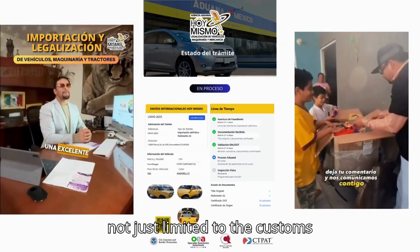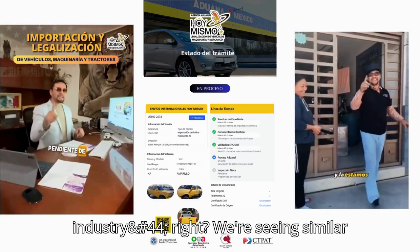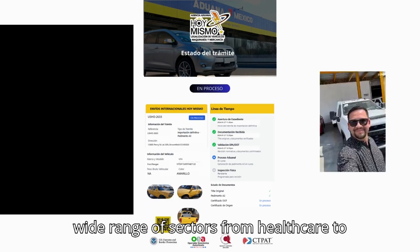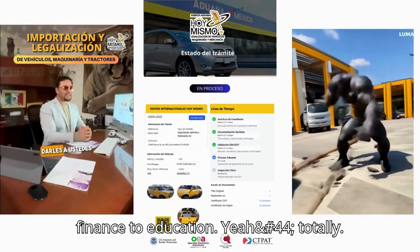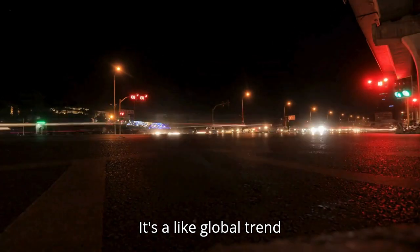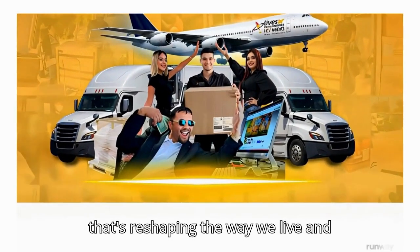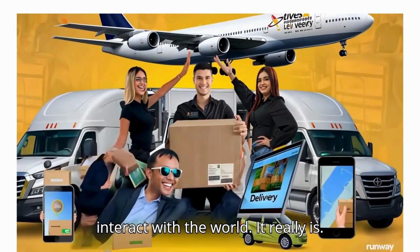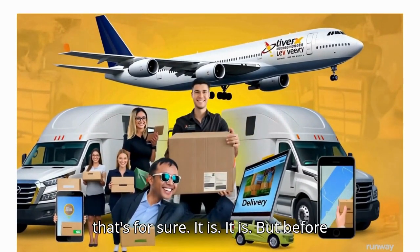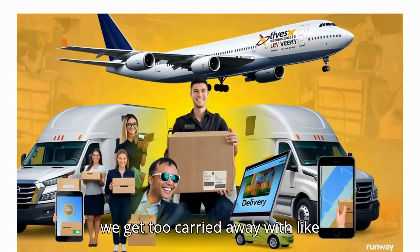Absolutely. And it's not just limited to the customs industry, right? We're seeing similar digital disruptions across a wide range of sectors, from healthcare to finance to education. Yeah, totally. It's a global trend that's reshaping the way we live and interact with the world. It really is. It's an exciting time to be alive, that's for sure. It is. But before we get too carried away with futuristic visions, let's bring things back down to earth for a moment. Okay.